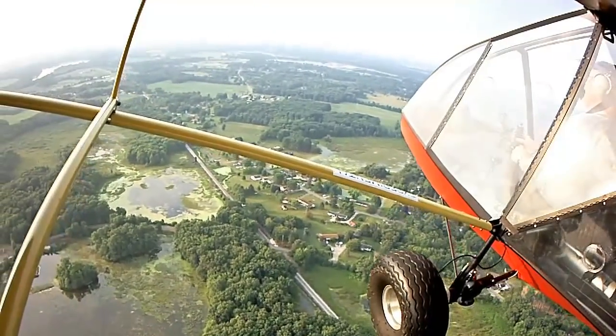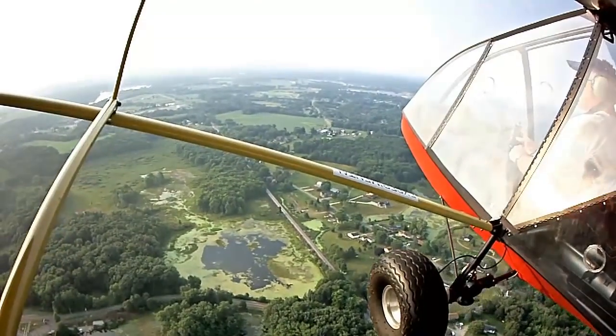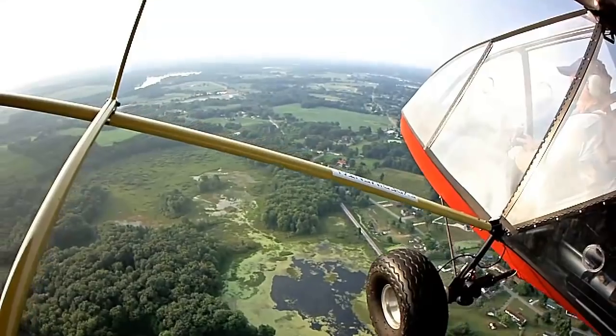At least if the controls are still intact, I could probably kind of steer this thing a little bit. Hopefully hit something that's not too hard.